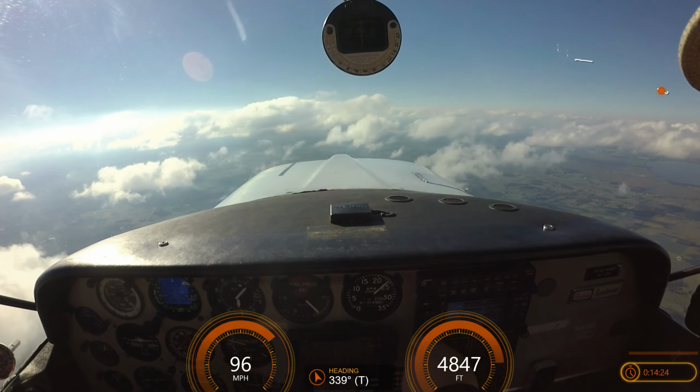Ten degrees left, vector sequence. 10 left, 3730 Hotel. 10 degrees left of direct Anoka, descending out of 3600.